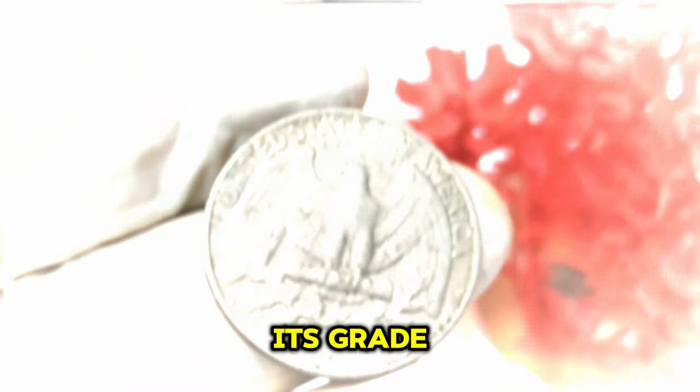The 1989 D Washington Quarter is part of the U.S. Mint series that began in 1932 to honor the 200th anniversary of George Washington's birth. The D Mint Mark indicates that it was minted in Denver, Colorado, adding a layer of rarity and collectability to the coin. Several factors contribute to the high value of this particular coin. Firstly, its rarity plays a crucial role. Coins with mint marks from specific locations, such as Denver, D Mint Mark, often have lower mintages compared to those from other mints. This scarcity drives up demand among collectors.